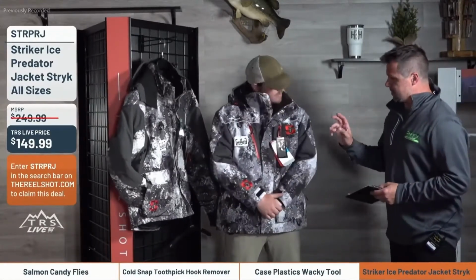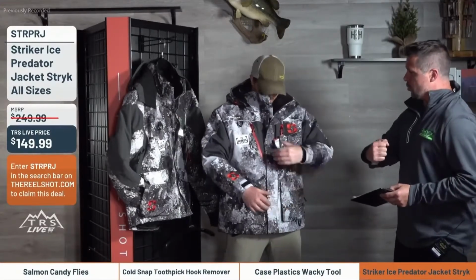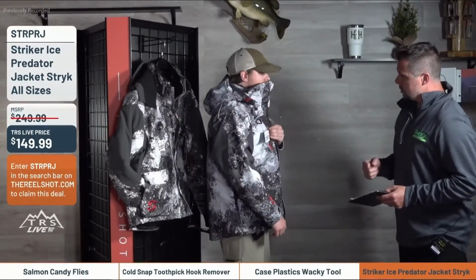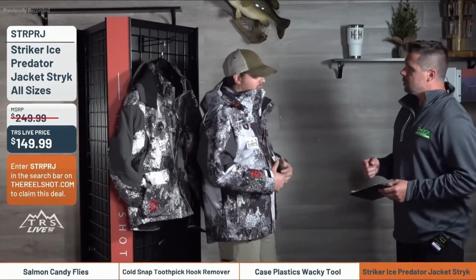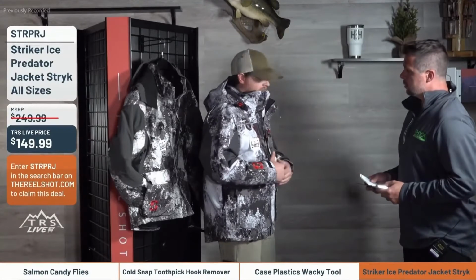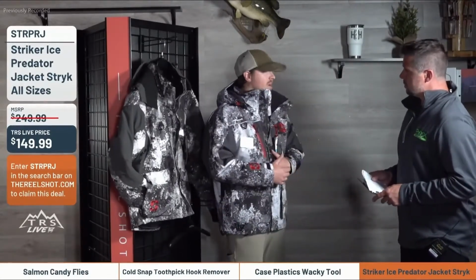So you said you typically wear a medium. Yep. You have a little bit of room. I do have a little bit of breathable space inside there. You could easily wear some sort of a hoodie under there, or a heavy puff style insulating layer underneath this, and not feel very constricted at all. And that's absolutely huge.